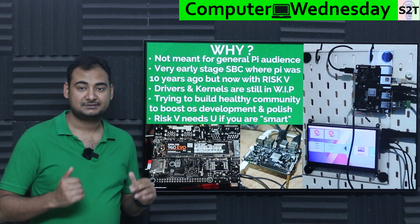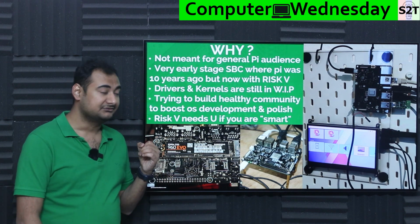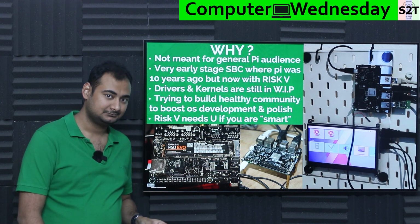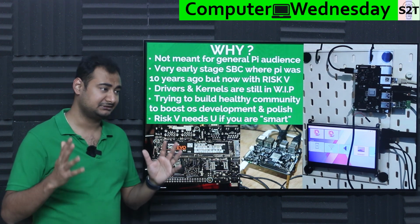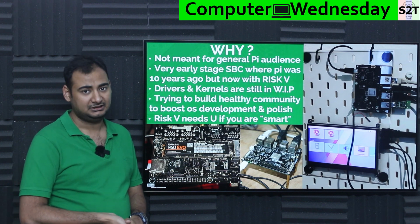The idea is, this RISC-V operating system ecosystem is at a very early stage. It's basically where Raspberry Pi was 10 years ago. Raspberry Pi is old at this point in time. So 10 years ago, Raspberry Pi was barely working, barely. I remember reading articles about it. It was a barely competent thing.